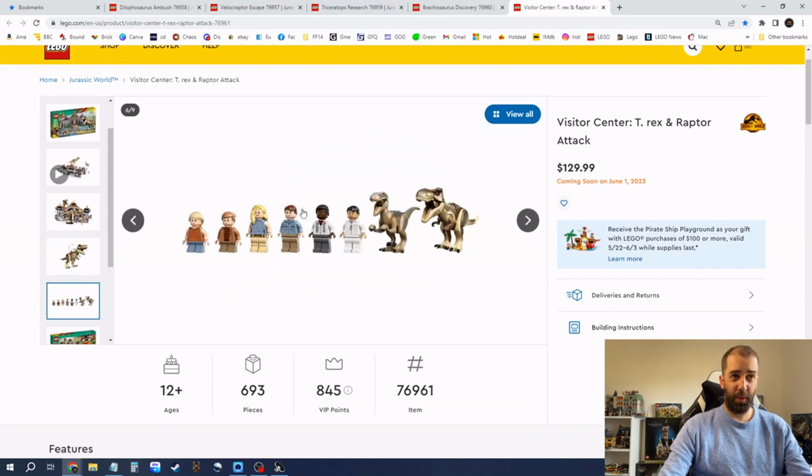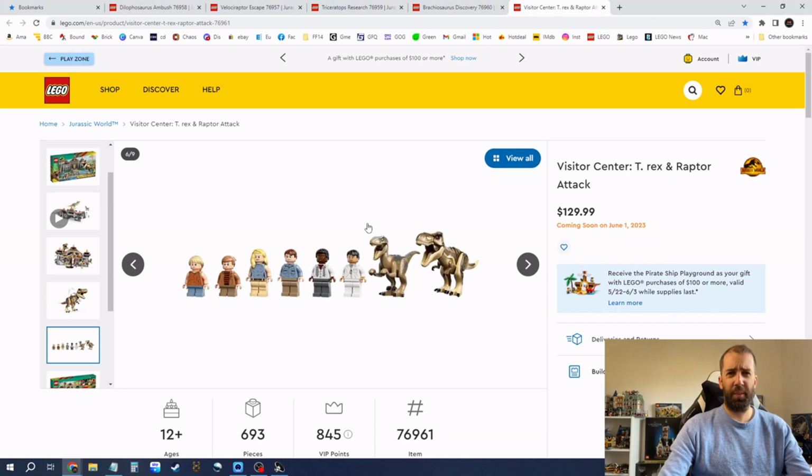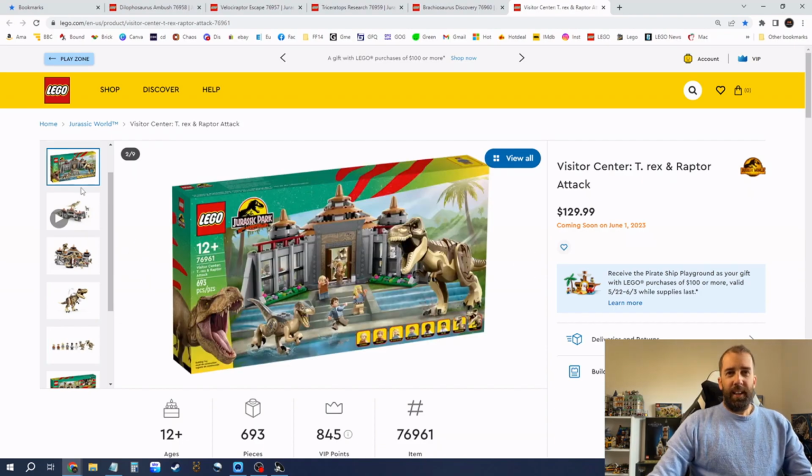You get a lot of minifigures, which is good, and I should think so for this price. But I think maybe £20, $30 too much for what it is. It's certainly a set I would like, but probably one I'll be hanging on for a sale for.